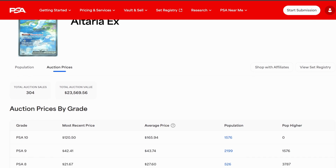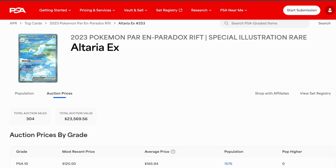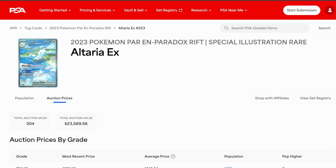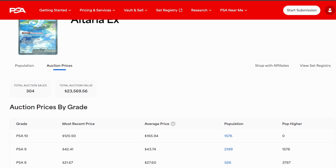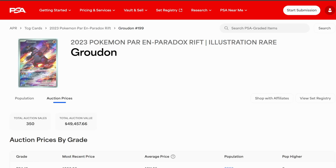This Altaria EX, I think it's around 100, 120. I found this at local card shows for 100, and I was really thinking of picking it up. I didn't though, but maybe I'll look for some copies that are gradable. We'll see. I kind of like this card. I like Altaria. Mega Altaria will be coming out, I'm sure they'll do some kind of Mega Altaria card, and so maybe this one could see some action then, but who knows.